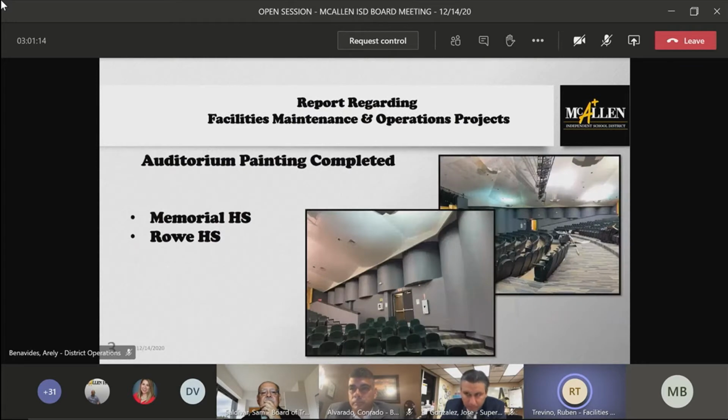Our next slide is also now completed, which is our Memorial High School auditorium and our Rowe High School auditorium. They both received a huge upgrade on the inside, as you can see on the pictures. Those are pictures of both Rowe and Memorial on the inside, and those are now completed as well.